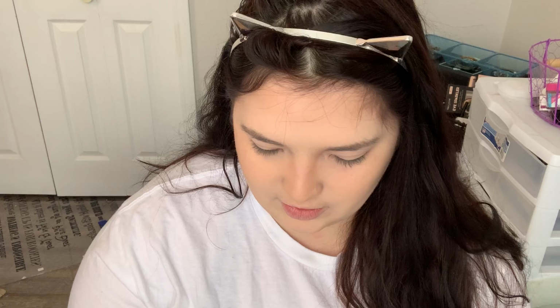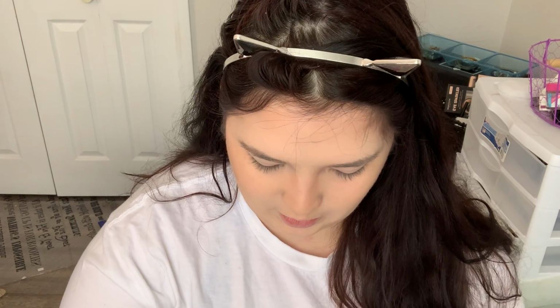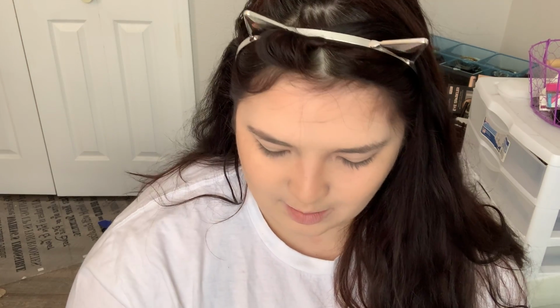Okay, now that we're all contoured and bronzed, we'll move on to blush. I have two options. I have another Kat Von D product, KVD, whatever you want to say, that I'm debating on using. It's this one. This is the Lolita blush, but I also want to use something that's not Kat Von D because I do have another Kat Von D product to use. So we might use this if I don't like this.